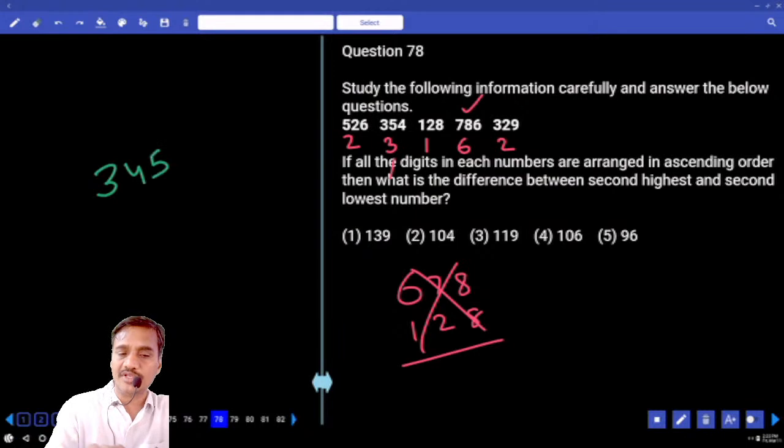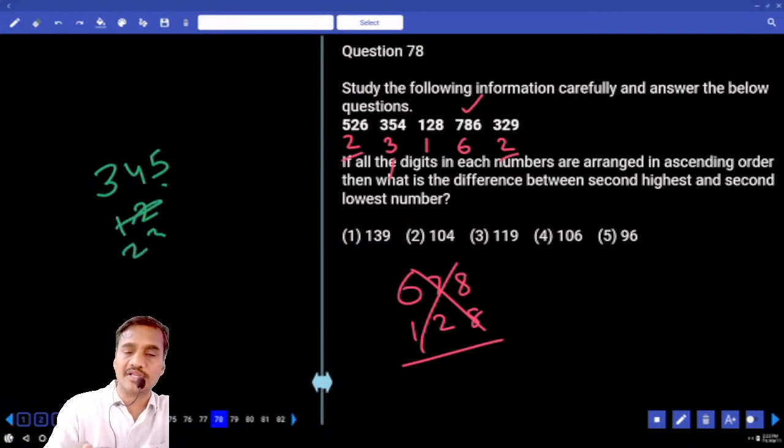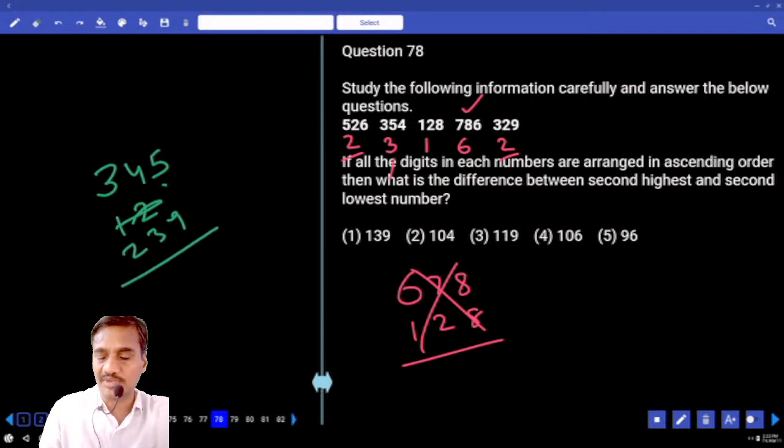345. And the lowest is so much? Second highest, second lowest. Second lowest, now 256 and 239. Now in this one, 239. Hence 15 minus 9 is so much?